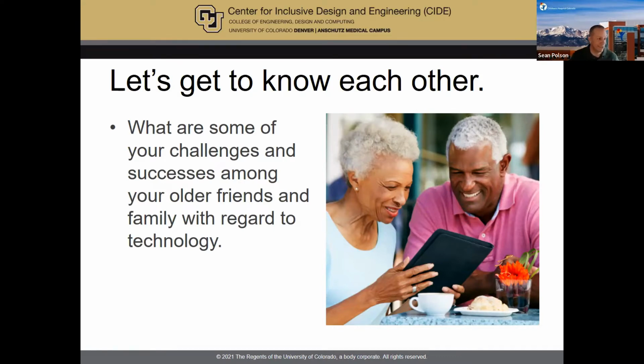Challenges and successes, there's plenty with that. With my mom, different devices and familiarity and trying to start from a common place, right? So sometimes it's the terminology, sometimes it's a different device, but I can easily adapt to that and help her out, and I have many neighbors that I assist too. So thank you. Oh, that's wonderful, Sean.